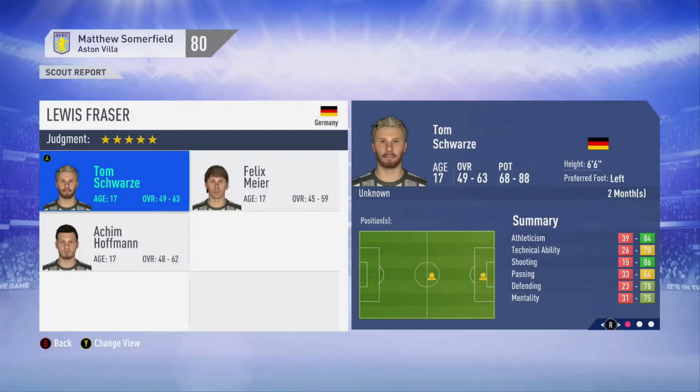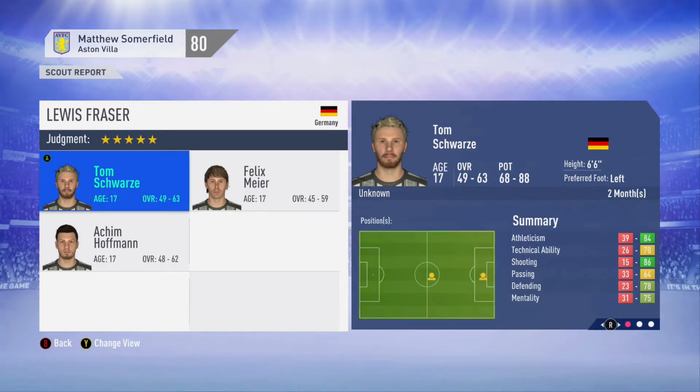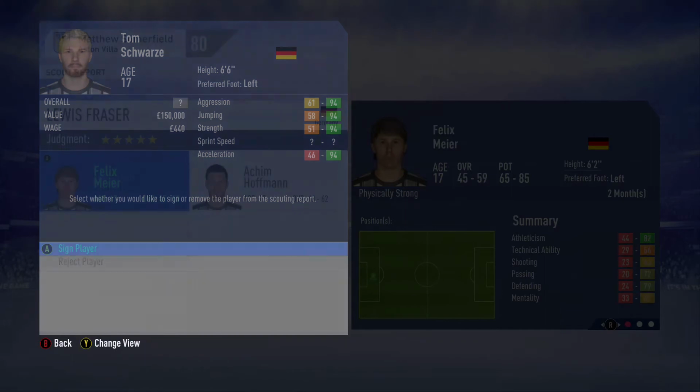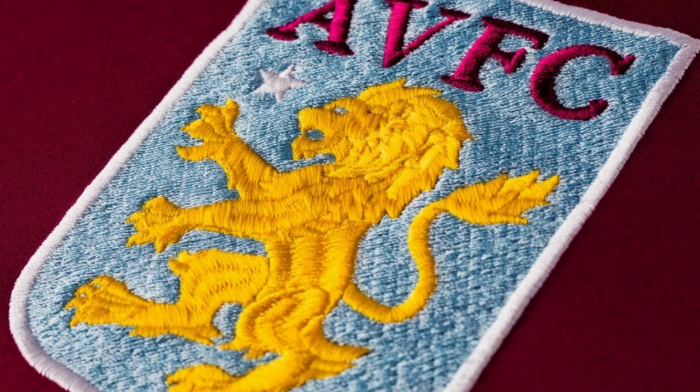So the scouting network will end this month, so we've got to make a decision on these three players. Tom Schwartz is either going to be a centre mid or a striker, has an overall of 49 to 63 with a potential between 68 and 88. I think he's a player that we can take a gamble on and just see how he progresses throughout the season. And we're moving on to Felix Meyer. He's a goalkeeper, so I've opted not to take him on, as is Akim Hoffman. We've had far too many goalkeepers throughout that period, so there's no point going any further into goalkeepers.